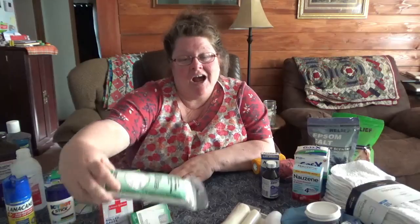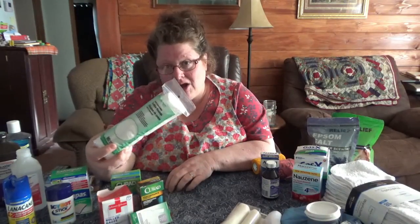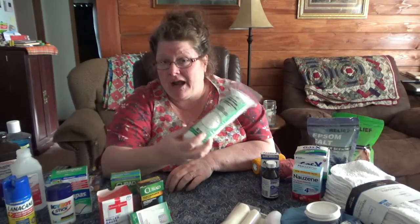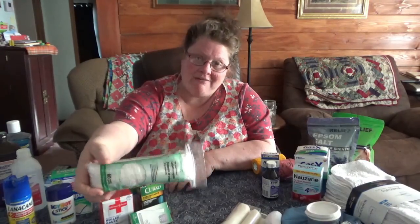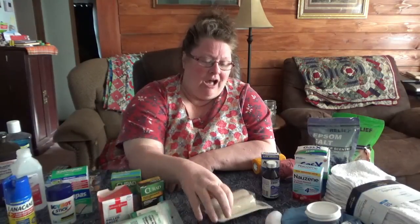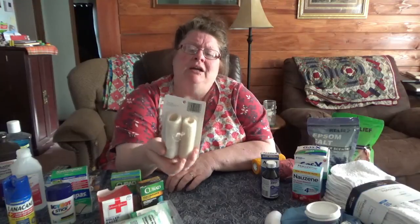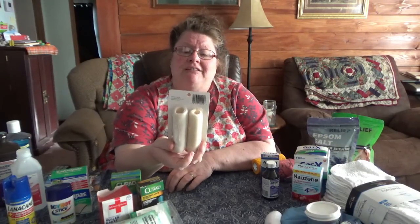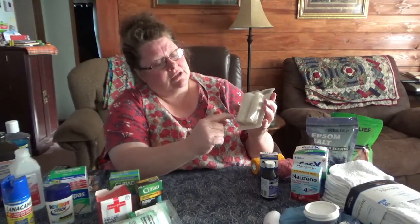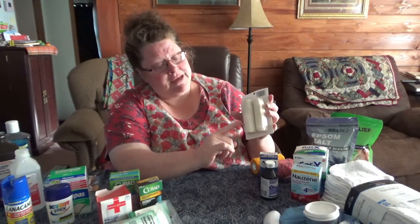So these, I prefer keeping these on hand, but you are welcome to keep cotton balls. I have cotton balls, but I'll reach for these a lot of times before I ever would a cotton ball. So have something like that on hand. For your toes, and these are toe bandages, and you can use them just like this. You can cut them to fit your toes, if you need a little piece, or you need a little bit bigger piece.